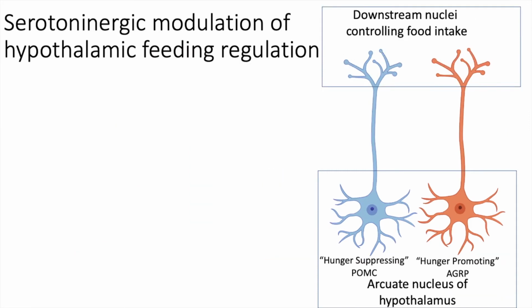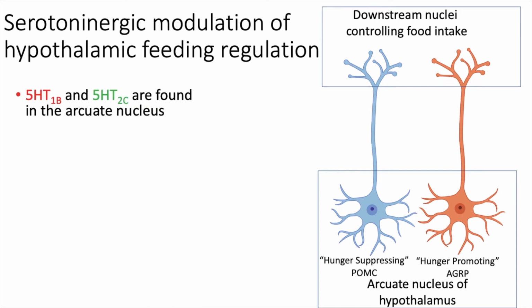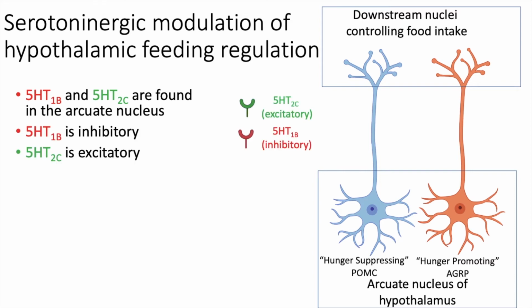So how does serotonin alter appetite? Serotonin does this by activating a subset of serotonin receptors in the arcuate nucleus. There are 14 different kinds of serotonin receptors. 2 of these receptors have been shown to reduce appetite and are found in the arcuate nucleus. Those receptors are the 5-HT1B and 5-HT2C receptors. Activation of 5-HT1B produces inhibition, while activation of 5-HT2C produces excitation in neurons that express them.